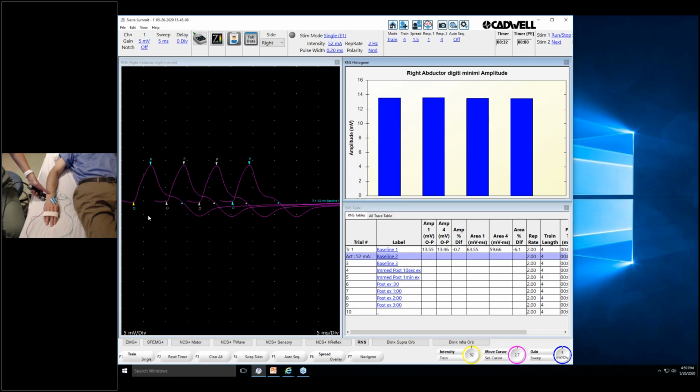And then you can see each amplitude in a bar format up at the upper right. And then the percent decrement, percent change is right there. Jennifer's showing you it's 0.7%, so it's basically 0 or 1% if you round up. Okay, and we're also visually looking at the pattern. Here, there's no decrement, but if there was, I would look at the pattern of the drop in amplitude.